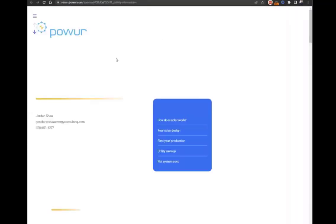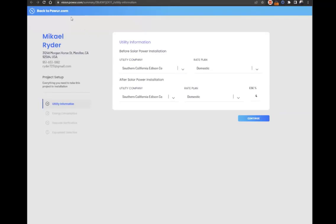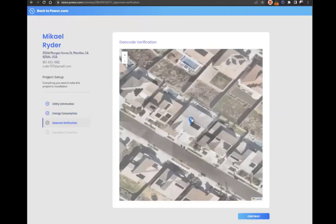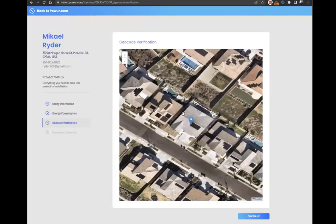It's going to load this, and what shows up first is utility information. Do we know what it is? Yes, it's time of use. Save. Go to energy consumption. You can verify your energy consumption on the next field, which I'm just leaving at 4,000. He sent me his bill, and then it shows you basically get to put in the actual geocode.